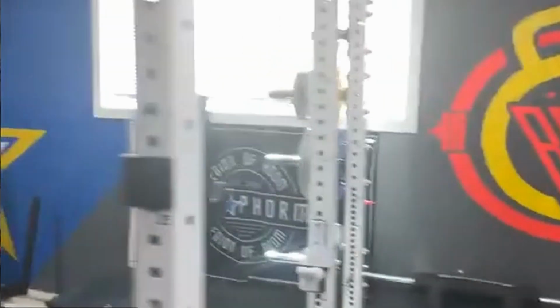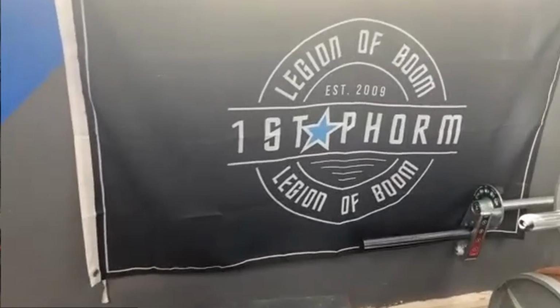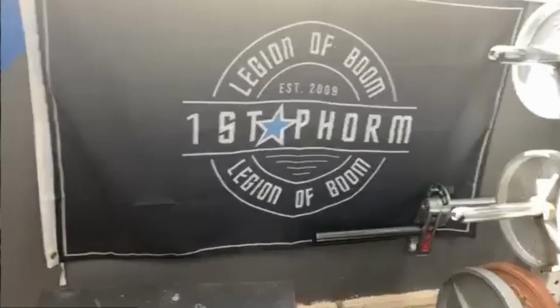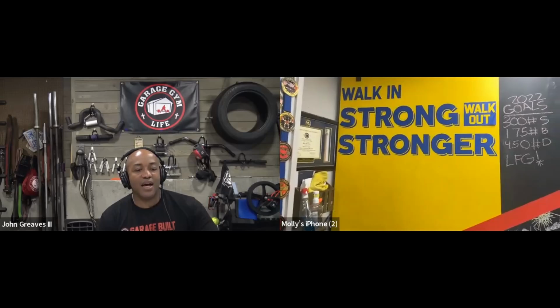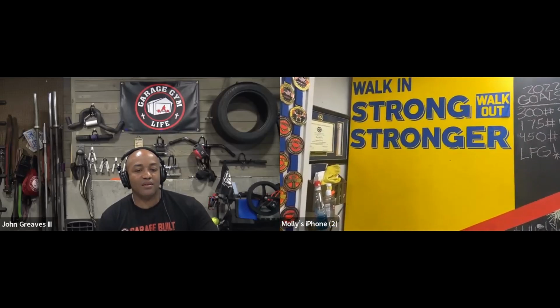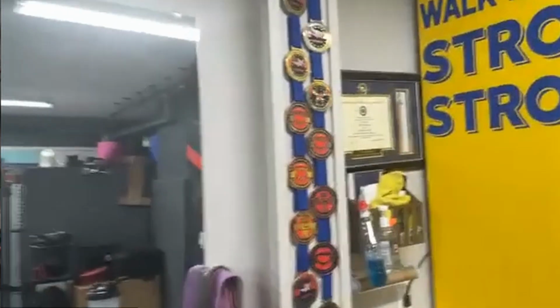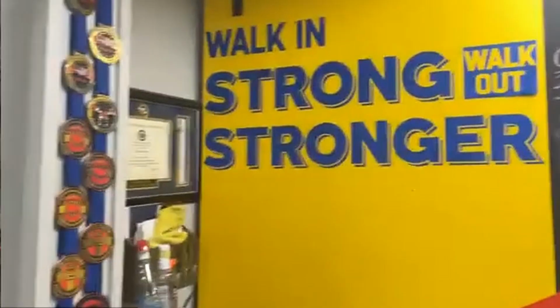And then First Form, most of the supplements that I use are First Form. I really prefer their protein as my favorite go-to. And then I don't have a banner, but when I read this, it just absolutely spoke to me, and I was like, okay, I have to have this. As you could see, I'm not really big on decorations, but this just really spoke to me.